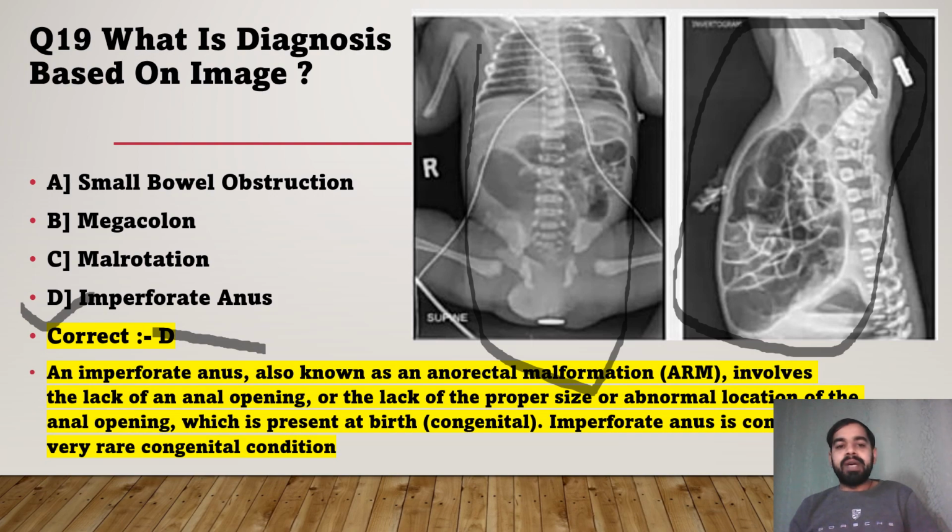An imperforate anus, also known as anorectal malformation, involves the lack of anal opening or the lack of proper size, or abnormal location of the anal opening, which is present at birth. Congenital imperforate anus is considered a congenital condition. So here the correct answer is imperforate anus.